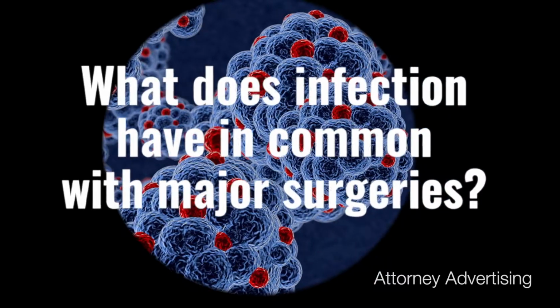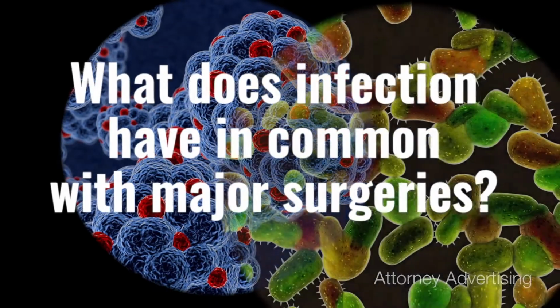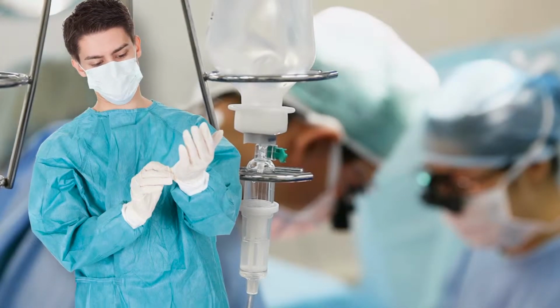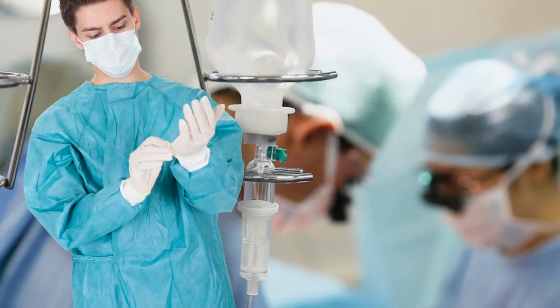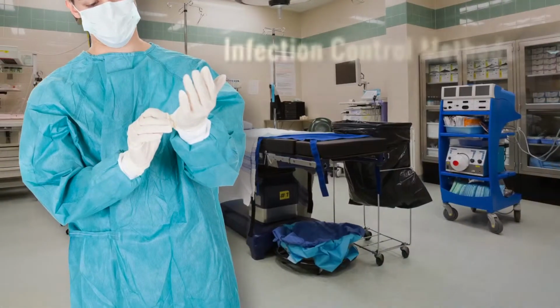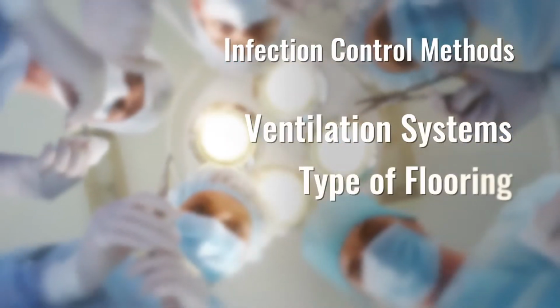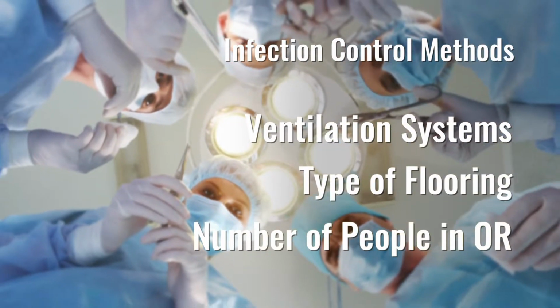What does infection have in common with major surgeries? Join me for the next couple of minutes and you'll see. Surgical rooms have strict processes and procedures to ensure a sterile environment. Infection control methods involve ventilation systems, type of flooring, and the number of people allowed into the operating room. And that's just the beginning.